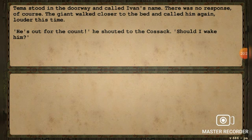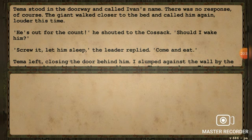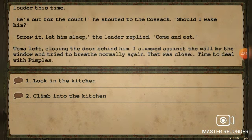Looking through the bedroom window, Tima stood in the doorway and called Ivan's name. There was no response. Of course, the giant walked closer to the bed and called him again, louder this time. "He's out for the count," he shouted to the Cossack. "Should I wake him?" "Screw it, let him sleep," the leader replied. "Come and eat." Tima left, closing the door behind him. I slumped against the wall by the window and tried to breathe normally again. That was close. Time to deal with pimples. Priceless.